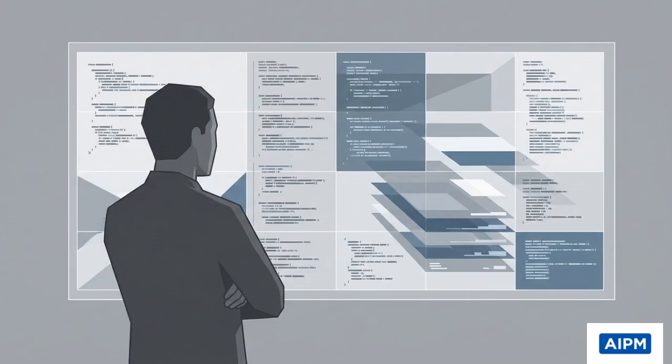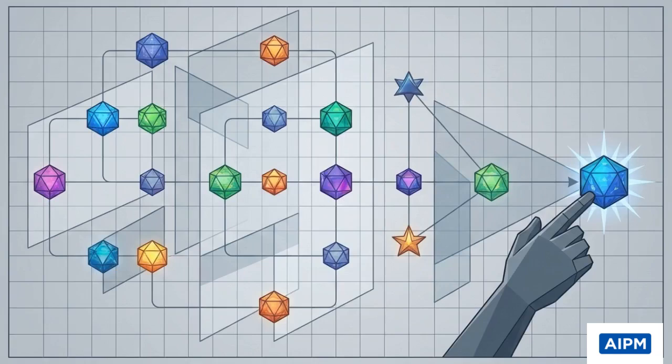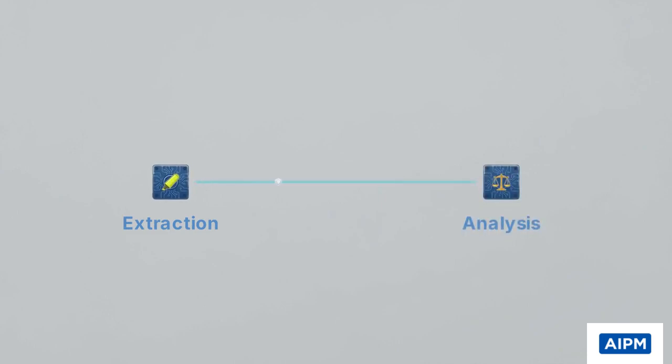Just as a PM doesn't write the production code for their engineering team, an AI product manager doesn't need to build the underlying neural networks. Your job is to provide the vision and roadmap that these specialized agents need to execute. Consider a B2B product that automates legal compliance. You would design a handoff where an extraction agent identifies clauses in a contract, then passes that specific data to an analysis agent that checks them against current regulations.